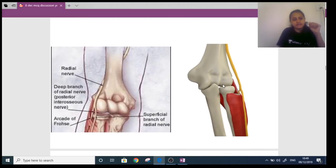As you can see here, this is the radial nerve which spirals at the lower shaft of the humerus. This is the radius. You may even be given an X-ray of the elbow joint and asked to identify the bones. This is the radius head, the rounded one. What you see here is the ulna. You cannot see the olecranon process because it is posterior. This is the radius, this is the ulna, and you see here the lateral epicondyle. This is the radial nerve coming here, anteriorly dividing into two branches: the deep branch, which is the posterior interosseous nerve, and the superficial branch.